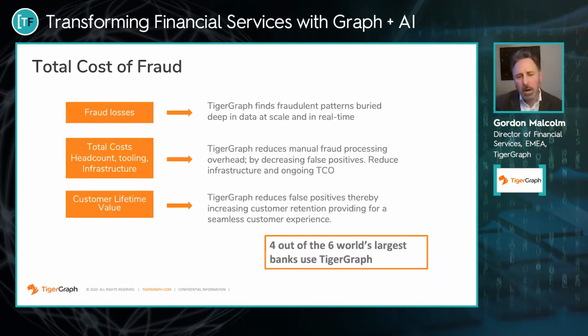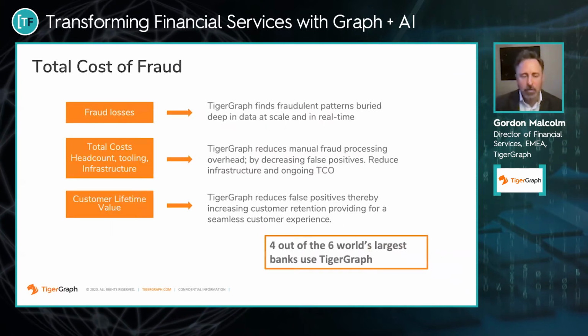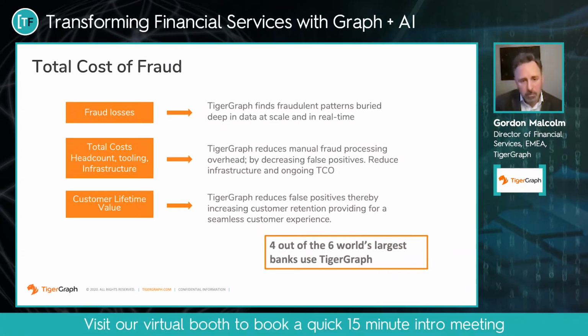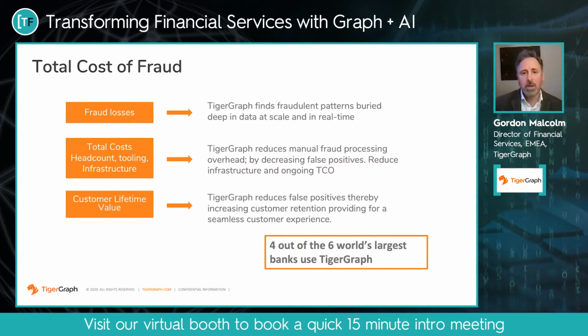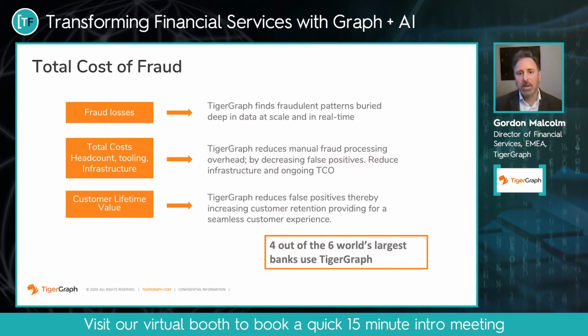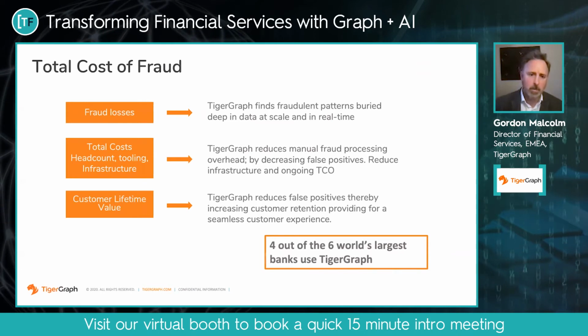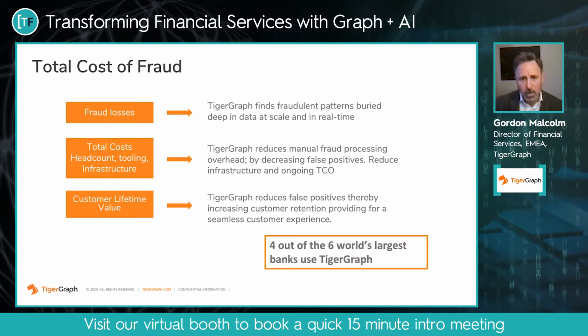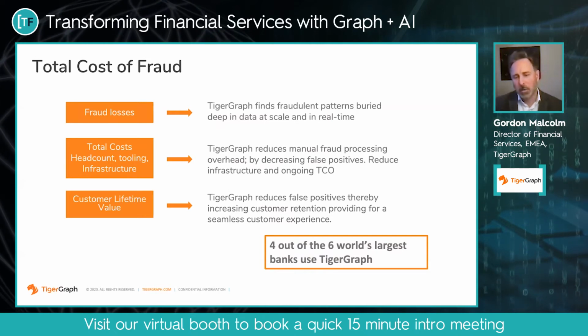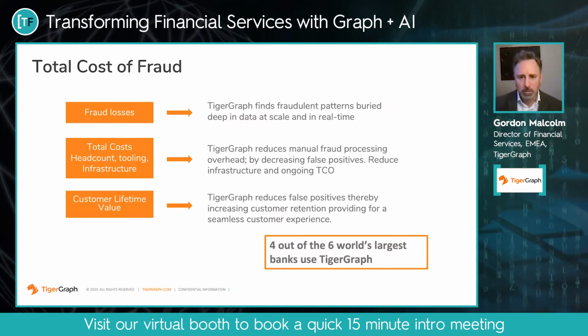So how do our customers quantify their fraud losses, and how do we help? Well, we help in reducing fraud losses. TigerGraph finds fraudulent patterns buried deep in the data at scale and in real time. We look at fraud costs. We help to dramatically reduce the false positives.